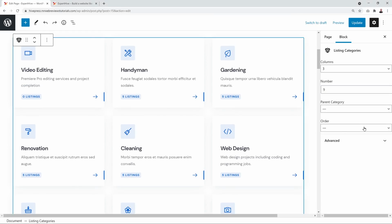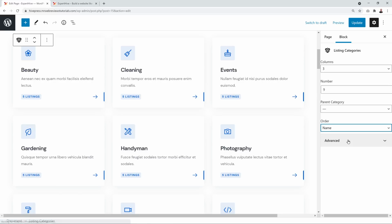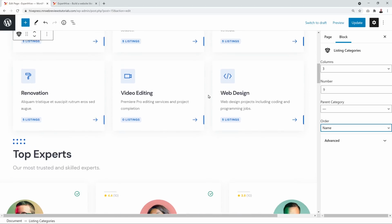And then you can also define in which order you want to display them. So you could have them by name or by item count. So this is really up to you. But let's say you want to display them by name. Now, as you can see, they'll be displayed alphabetically. And then you can do the same with any of the sections on this page.